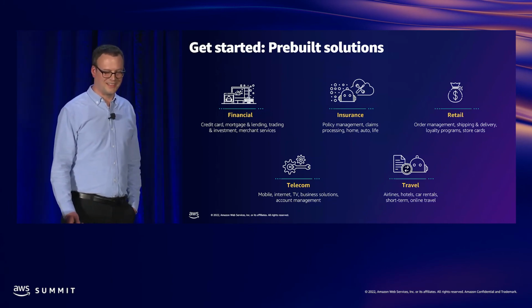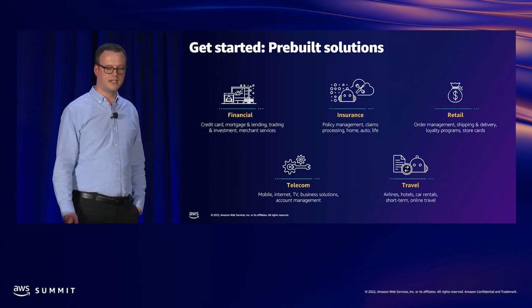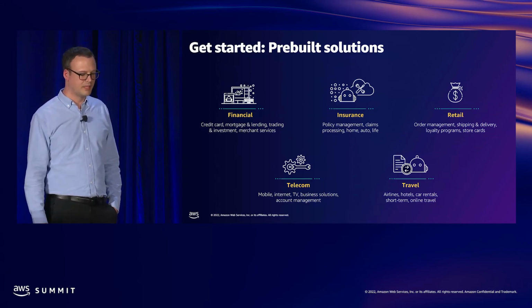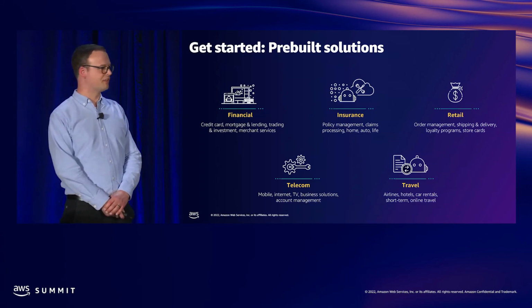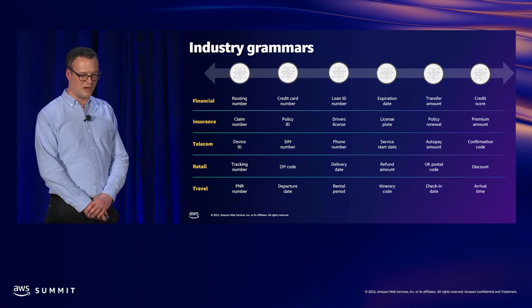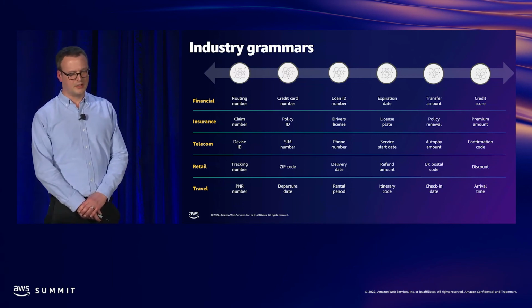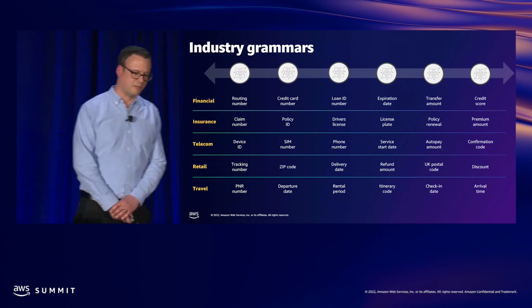I mentioned this already, but these pre-built solutions are available for financial services, insurance, retail, telecom, and travel. In each vertical, we cover the most common use cases for the domain. For example, with financial services, we cover credit card, mortgage, home lending, investing, and merchant services. And you simply select the vertical and deploy the experience with one click. Now that you can see the slide, with industry grammars, for each one of these different verticals or industries, you can use grammars to augment your migrations for complex patterns.